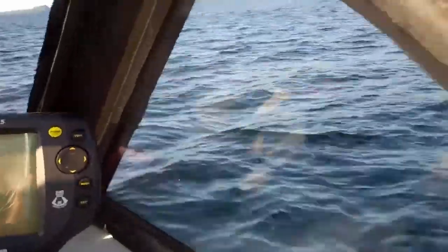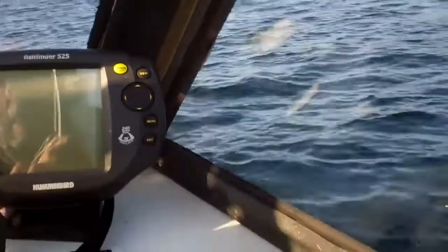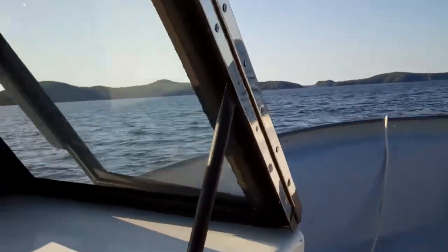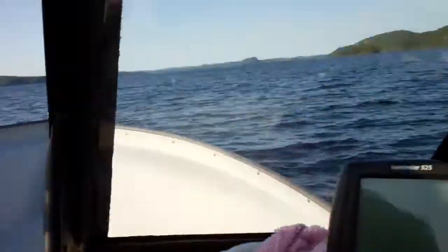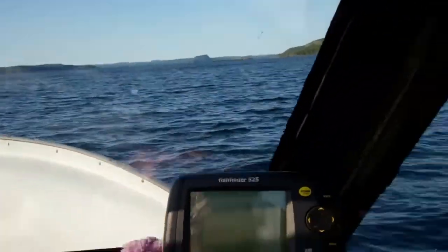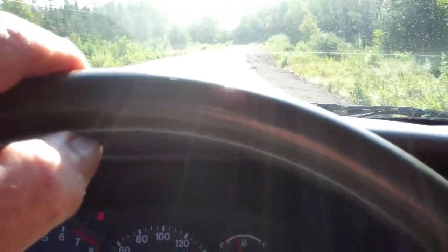Heading off home again. I got my fish. And the wind has not even breezed up yet, so I'd say probably about 10 there now. Closer to 20. Hot and cold westerly. Yeah, it's 9:30 in the morning, I'm on the way back home now.